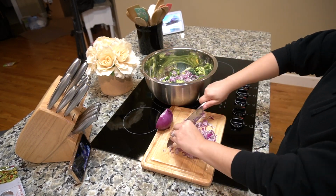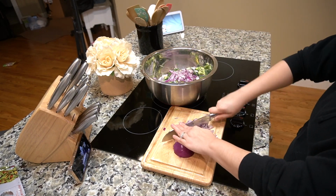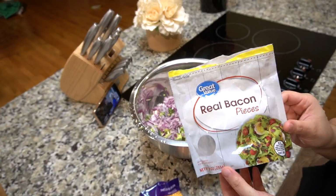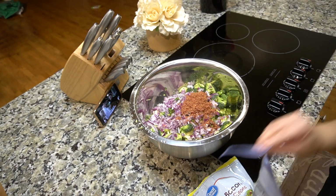So the other thing I want to mention is I don't have a plated video of my salad here. I don't know what happened to that footage, but I ended up eating this on its own, and then I made some pasta for my son and for my husband.